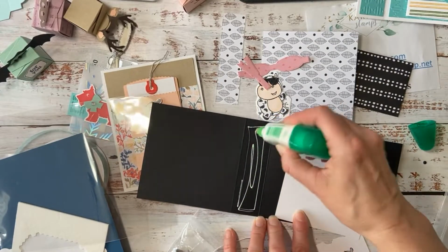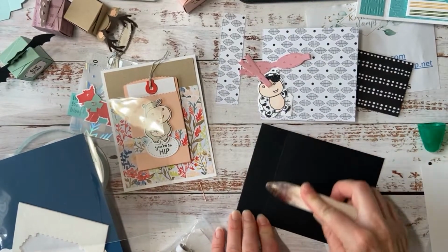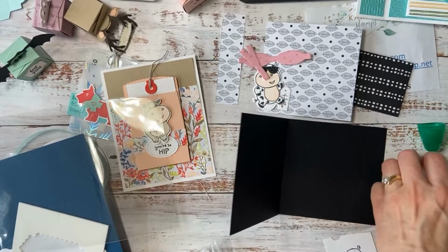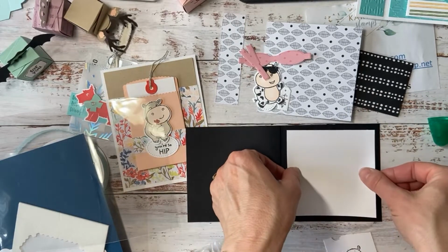I'm just adding adhesive in the section that I've scored. We'll just go over that with my bone folder so it sticks nice. And it'll open like this. And then I've cut this. I think this is 3 3/4 by 3 3/4.